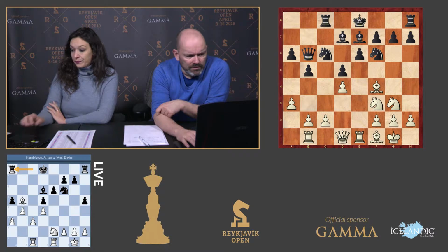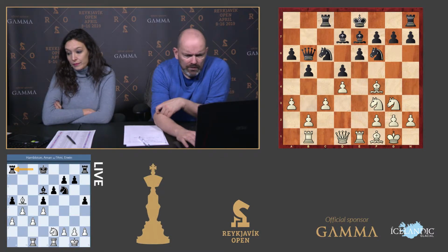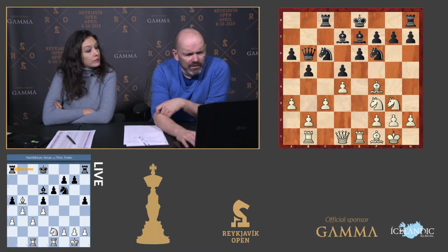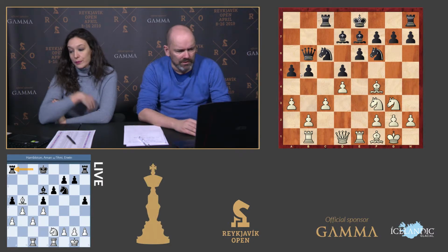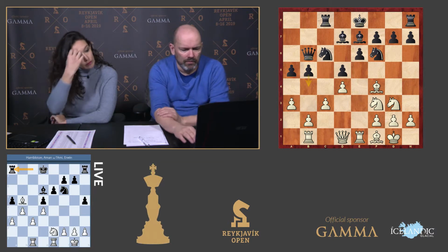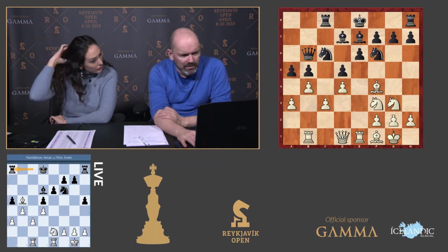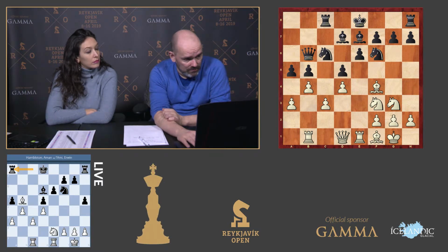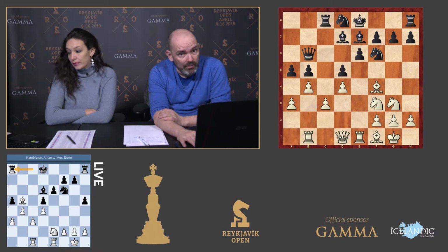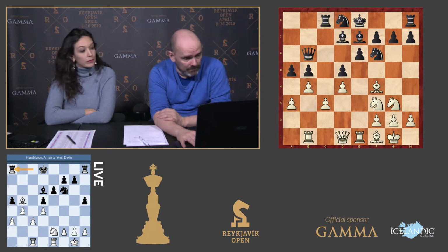Knight c3, queen b6. Wait, he played queen a7 and then... Yeah, okay, he played queen a7 of course earlier to play b5. So that's normal. Black usually expands on the queen side in these lines and plays for b4. But Aman decides to stop it with b4 himself. An interesting way to stop Black's play on the queen side.